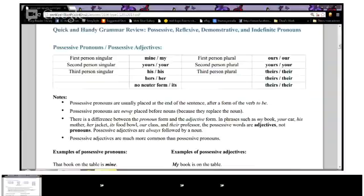First person singular. Mine, my. First person plural. Ours, our. Second person singular. Yours, your. Second person plural. Yours, your. Third person singular. His, his. Hers, her. No neuter form, its. Third person plural. Theirs, their.